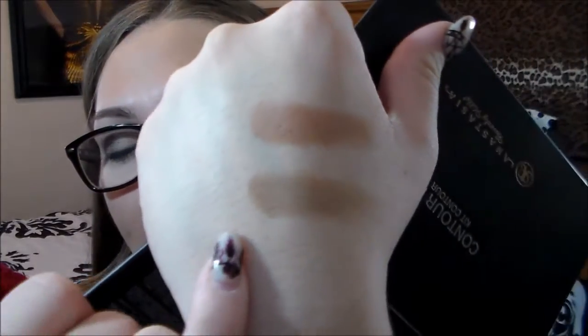This one is almost a warm shade. I'm going to swatch this gray cool tone shade, which I like to contour with sometimes. Not a lot though, because it almost washes me out, I feel like, a little bit. That's why I like warms.